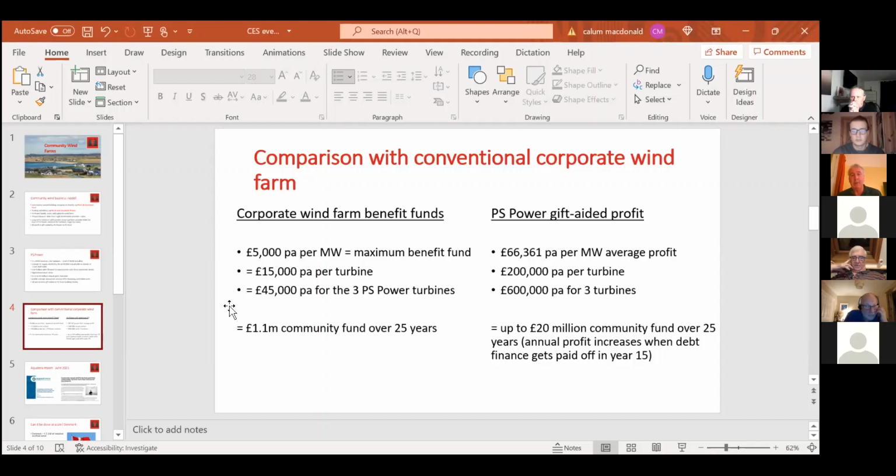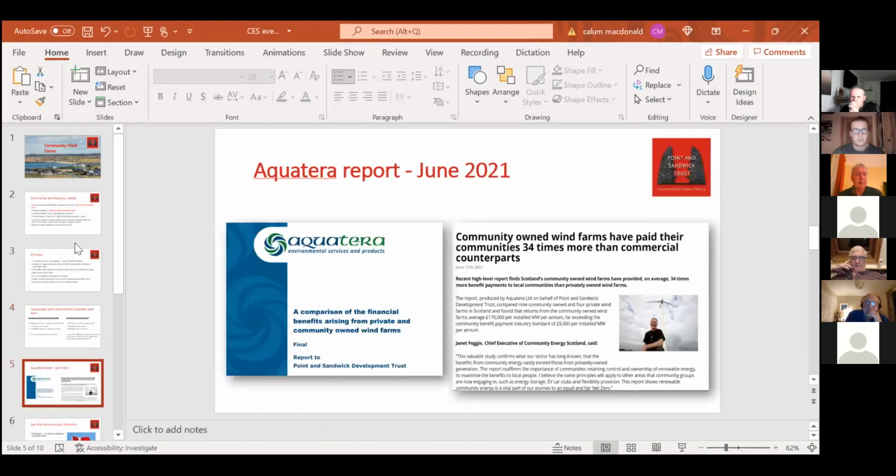That equates to 200,000 per turbine, just under, and about 600,000 a year for the wind farm. If you take it over the 25 years, after refinancing and after you've finished paying off all the costs, then you can expect up to 20 million from our wind farm going back into the community in community funds, as opposed to 1 million if it had been in private or corporate hands.